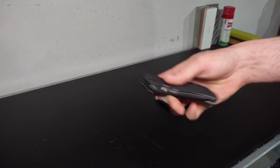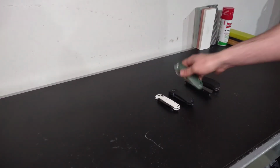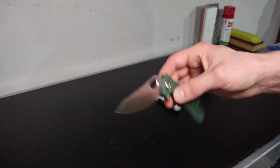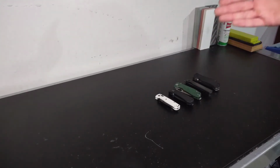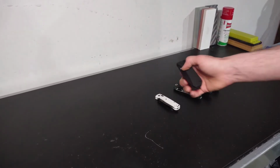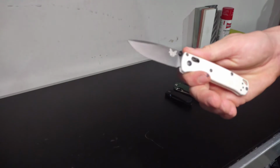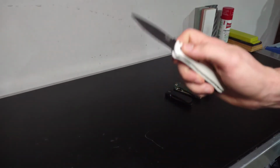Very nice folder. S30V, S35VN. The Honey Badger, as I said, is 8Cr13MoV. Pretty budget steel, but I like to throw in at least one budget knife. I do carry a budget knife on me quite frequently at work, like I said, where I don't mind beating it up. I'm not going to take something like the mini Bugout to work because it's white, it's pretty. I don't really want to dirty it up too much. Action's pretty nice on it.